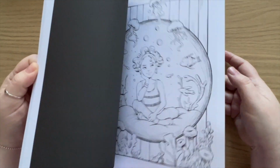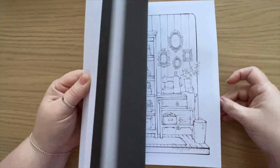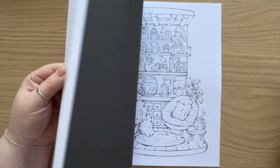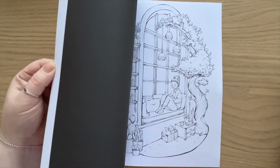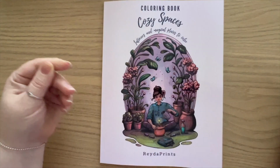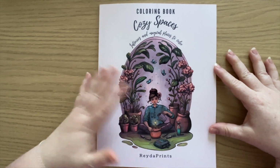I know Pixie's Projects has already done a flip through of this. And Pixie, the reason some of the illustration styles change is because they were different packs on her Etsy store, and she's combined them for this book. But yeah, if you'd like me to do a full flip through, I am more than happy to do that. So just let me know in the comments. But I'm super excited to have that book.